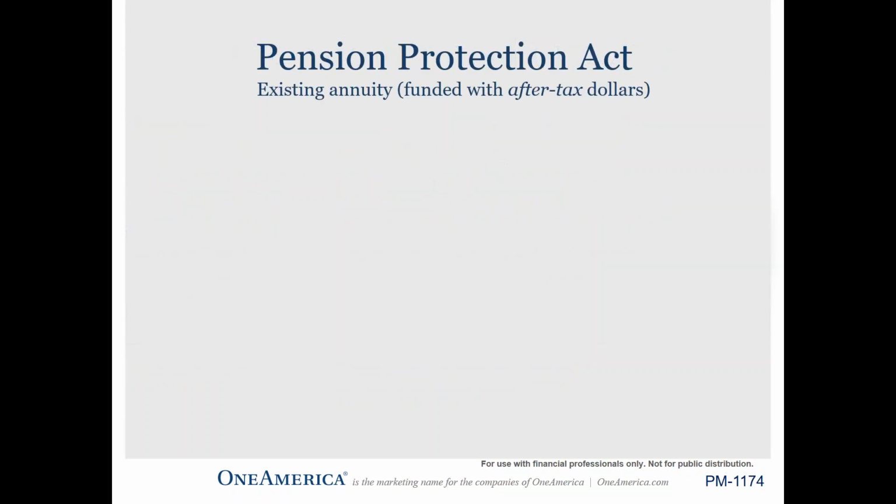So in 2010, the Pension Protection Act went into effect. And while the Pension Protection Act, or PPA as a lot of people refer to it, did a lot of things, it did one specific thing that applied to long-term care. It allowed for non-qualified annuities that are filed with an outline of coverage for long-term care to be used tax-free for long-term care expenses. Where this became huge is with people in that 70 to 85-year-old age range.